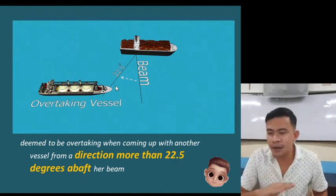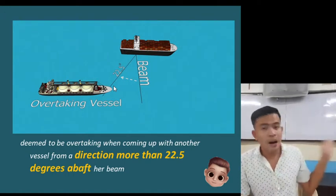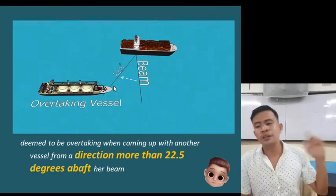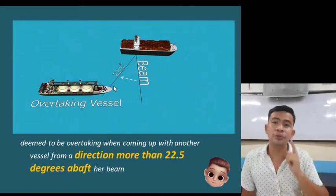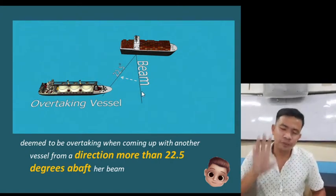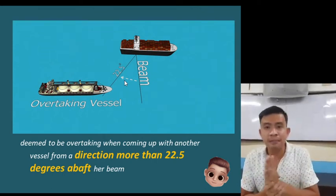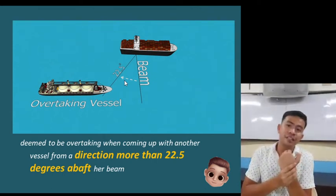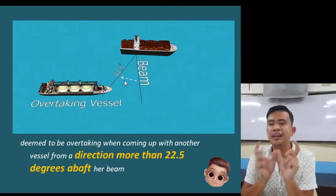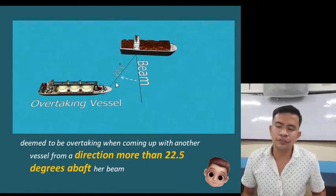If a vessel comes up there, and you notice it is more than 22.5 degrees abaft your beam, this one from my beam toward the back, it is said that that ship is an overtaking vessel. Sorry, I'm stumbling over my words. So, from the beam, 22.5 degrees abaft. When we say abaft, from the beam towards the aft, that is the meaning of abaft. It's the beam and the aft combined, abaft. So, from the beam abaft, 22.5 degrees.